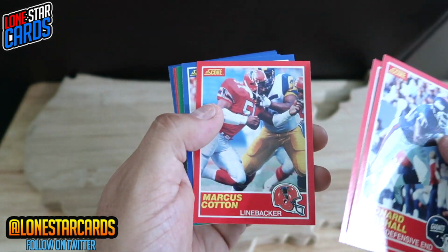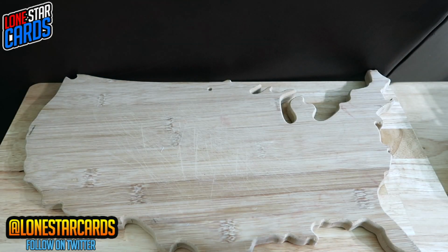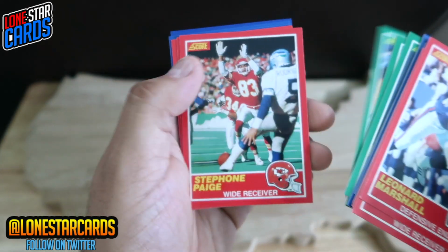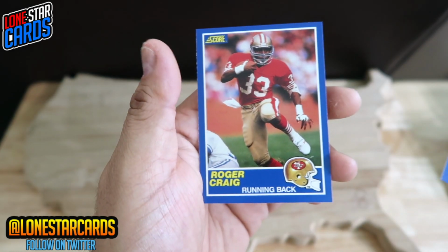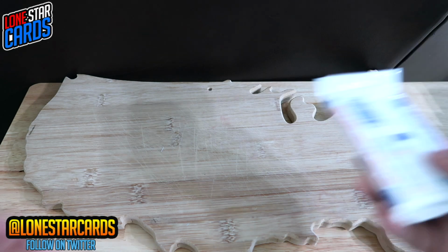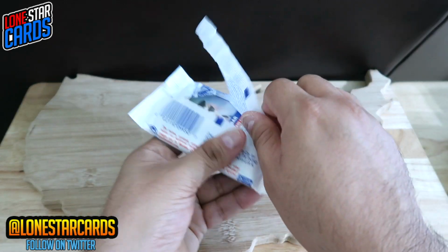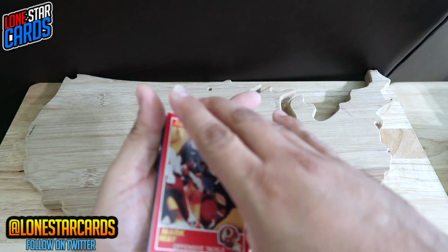Leonard Marshall, Art Monk, legend, Marcus Cotton, Neil Lomax, James Gary, Dwayne Bickett, the trivia card, Tim Worley, rookie, Eric Metcalf, rookie, Warren Williams, Stephone Paige, Harrison Walls, Mark Carrier, Jerry Gray, Albert Lewis, Roger Craig. Pretty good, pretty good. The reason why I want to break these into three parts is this is like fine wine. I don't know if I could stomach doing a whole box at one time. It's like a fine wine. You got to sip it, enjoy it, and that kind of thing.